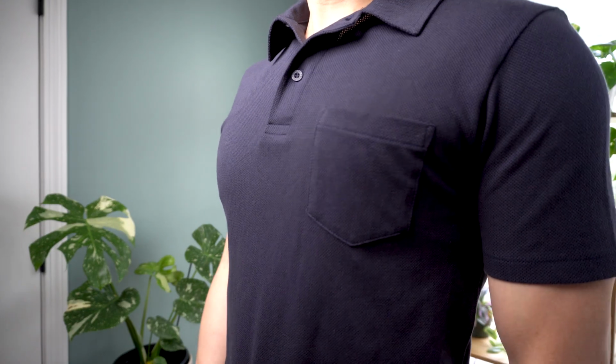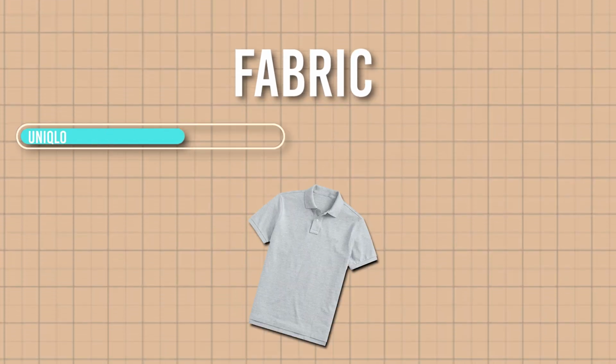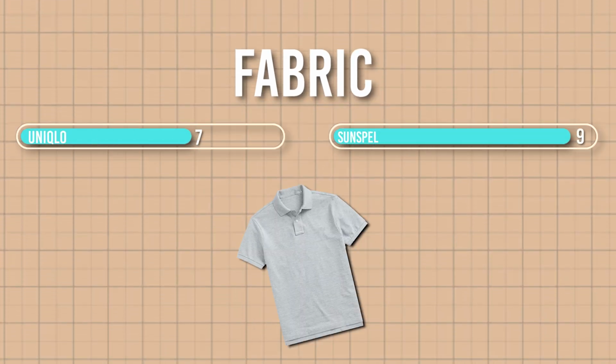It features a chest pocket. I'm not a big fan of chest pockets because they always look a little bit dorky to me, but that's a whole nother story. I would rate Uniqlo's fabric 7 out of 10 and Sunspel a 9 out of 10. For the workmanship, this is where Uniqlo shines from every other fast fashion brand.